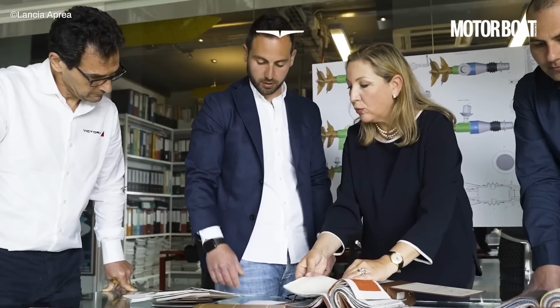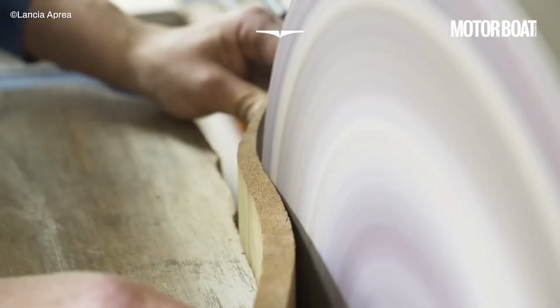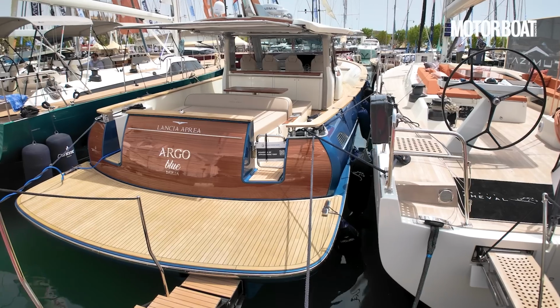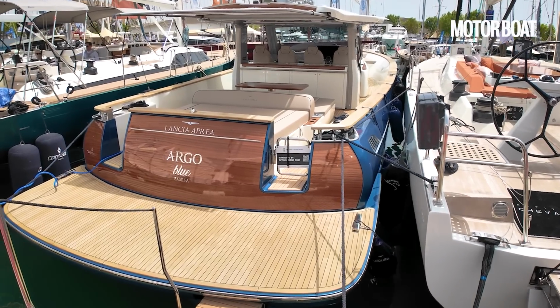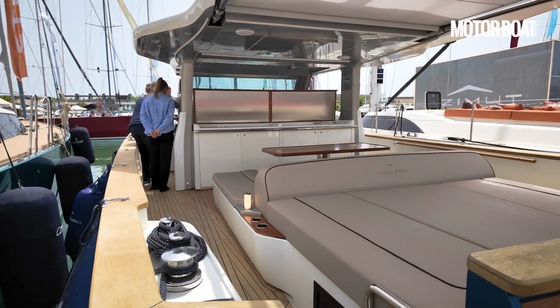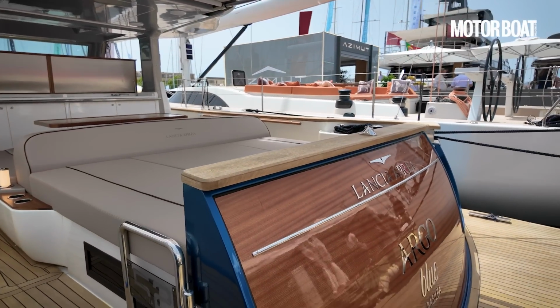So it is a proper, full custom yacht design, and you can spec it exactly how you want it. You can choose the fabrics, you can choose the wood, you can choose the color of the exterior, and it is a beautiful traditional design. Back in the 1950s, there was a traditional style of boat called a Lancia Sorrentina, and this is a kind of modern day interpretation of that. So we're going to show you every single element of it because it is truly stunning.